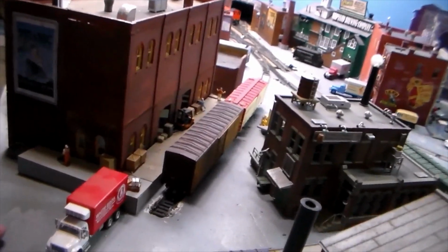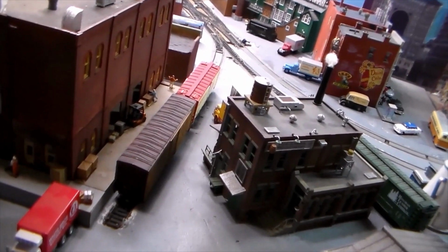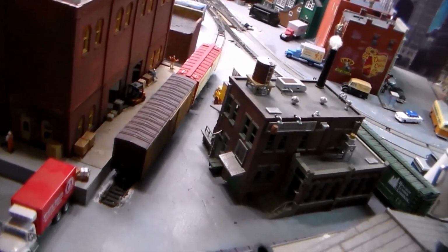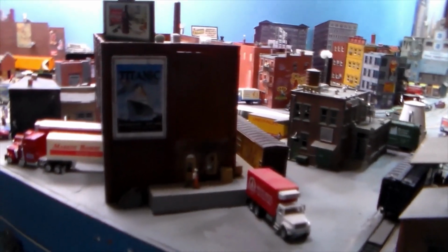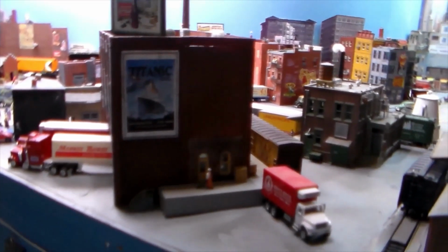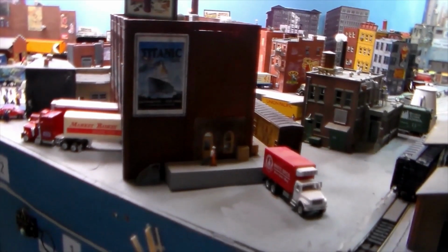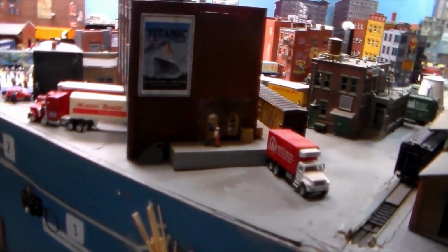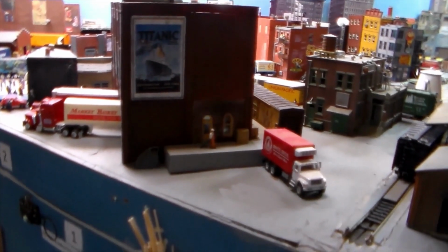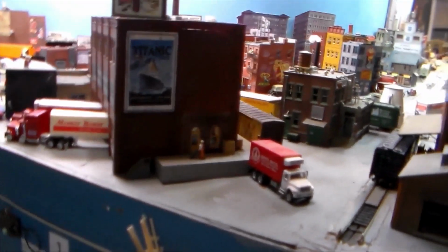And there's one thing I want to show here. If you look on the side of the building, right here, that old-time billboard advertising for a ride on the Titanic, that's actually a refrigerator magnet that I got at the Titanic exhibit probably 15 years ago when it first came to Boston. I just peeled the magnet off the back, and it just happened to fit right in that space. So I just had to put an ad up there, and I weathered it with black chalk dust.